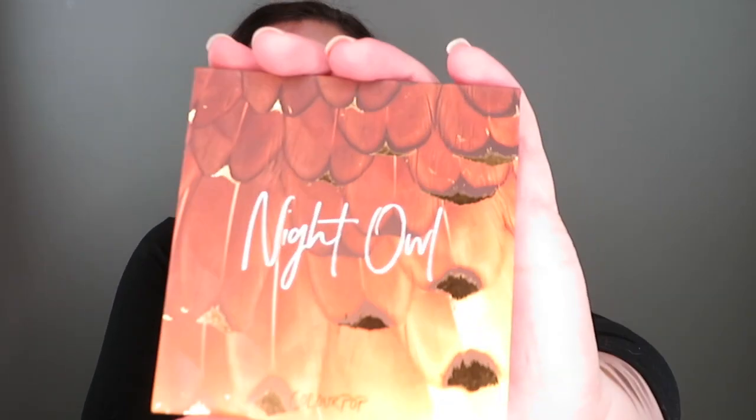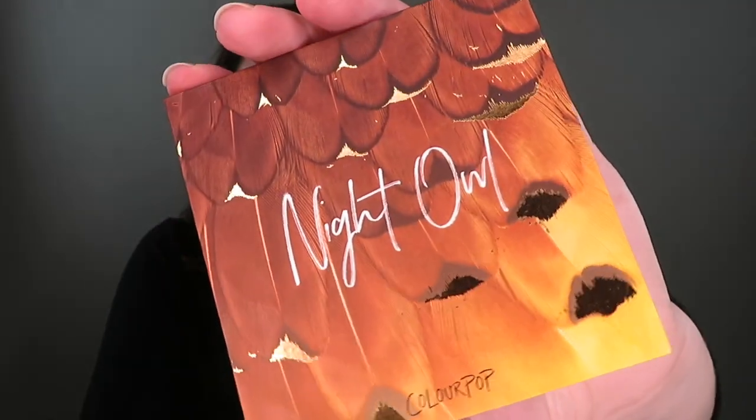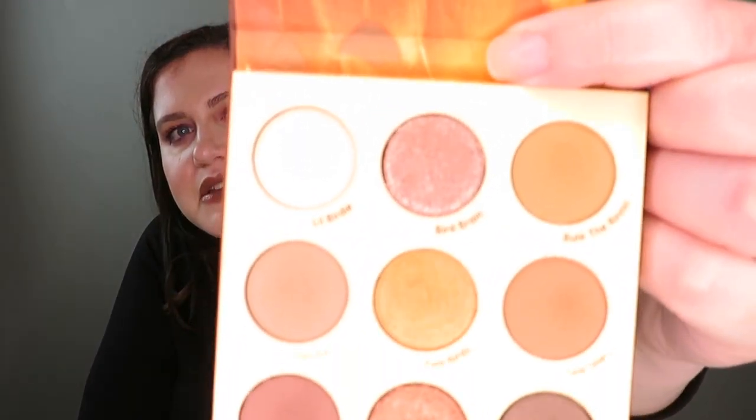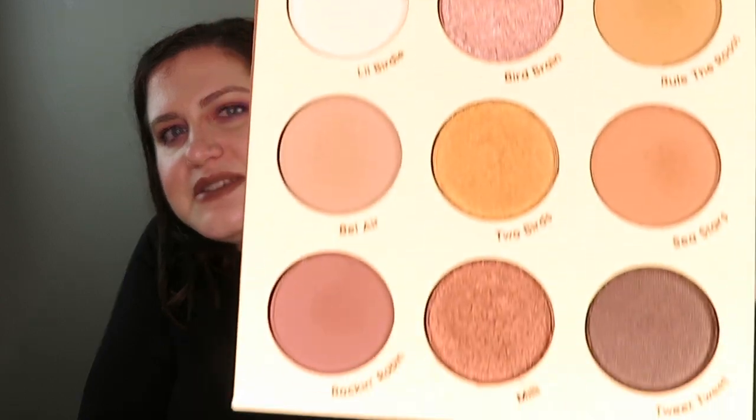And this one is just such a beautiful bronze. Can you see the metallic in the owl feathers? I love it. I'm sad that this isn't available anymore. Oh, I love all my ColourPop palettes, but I've really been loving this one, because it's bronzy, and I love the shades in here. Let me see. Focus, camera. Come on. There we go. That is it right there. And I just love using it. It's so easy to work with.